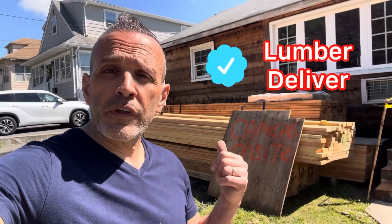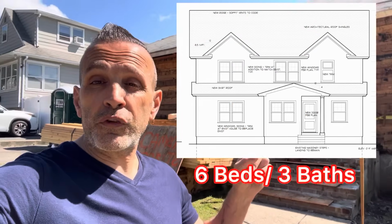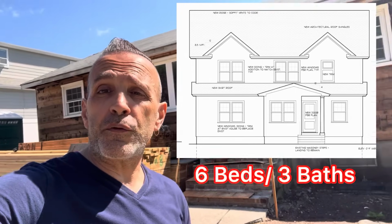We just got our lumber delivery behind us. Yesterday, we stripped down the inside of the home. We're preparing to add a full top floor, 6 bedrooms and 3 bathrooms to this tiny ranch home.